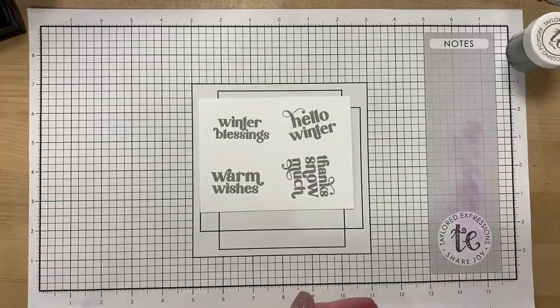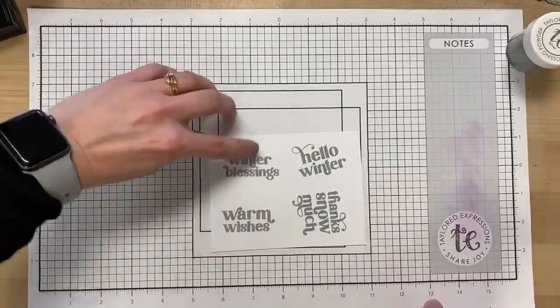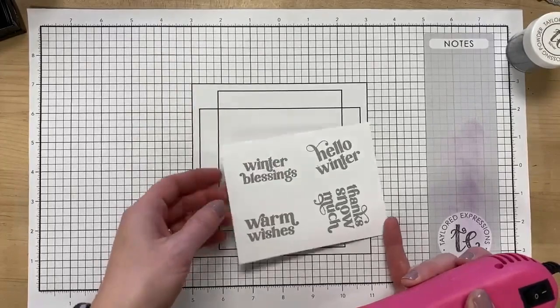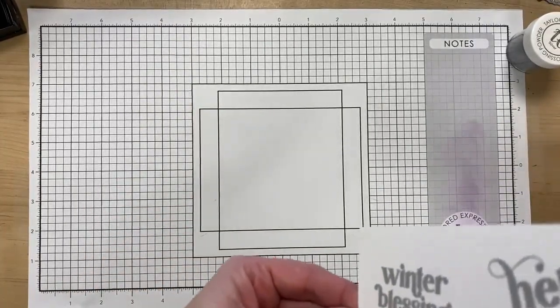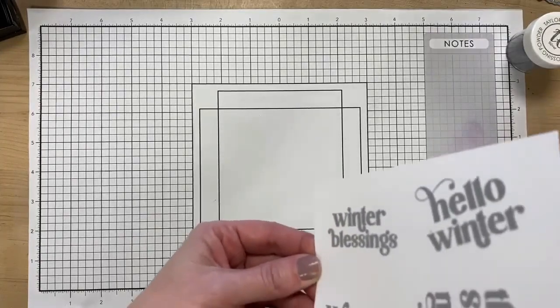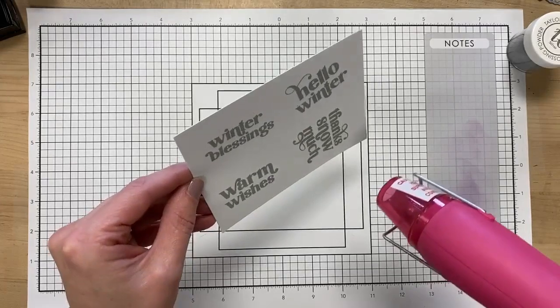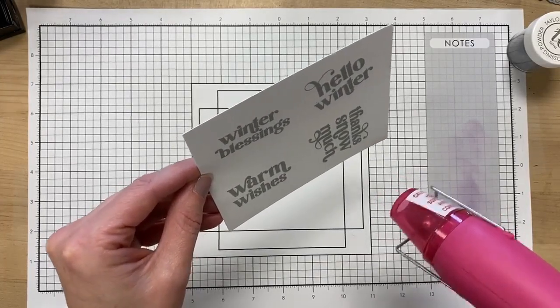I do need this though. I need to emboss. I have a straight piece here, but I'm not going to worry about that because it'll get cut off with the dies.